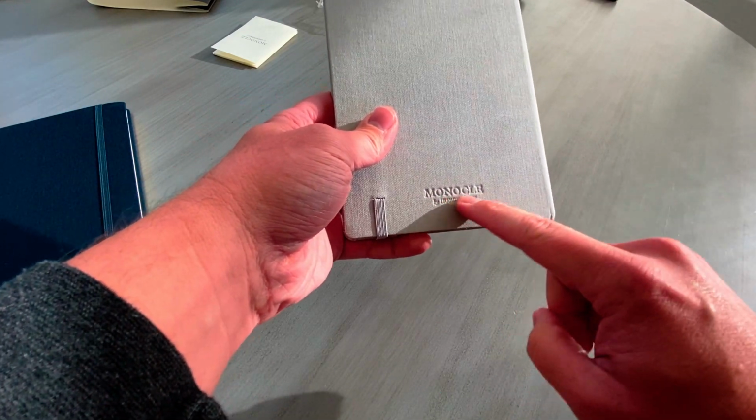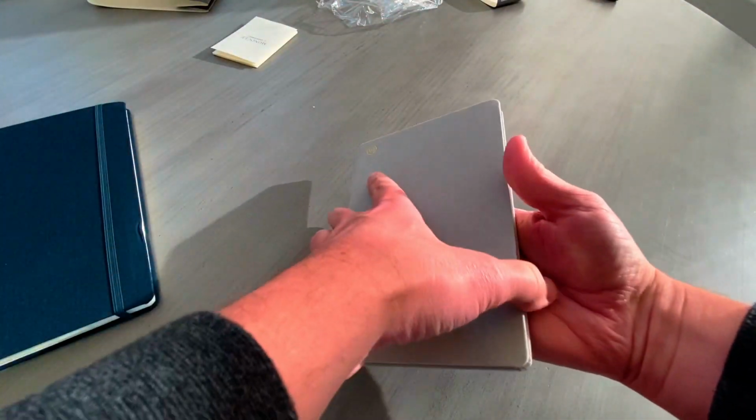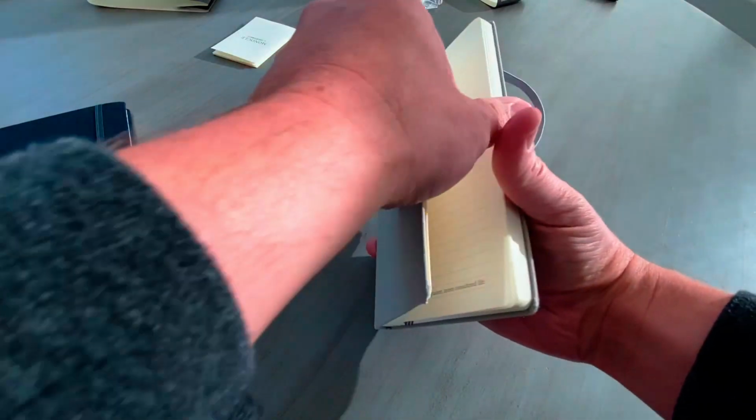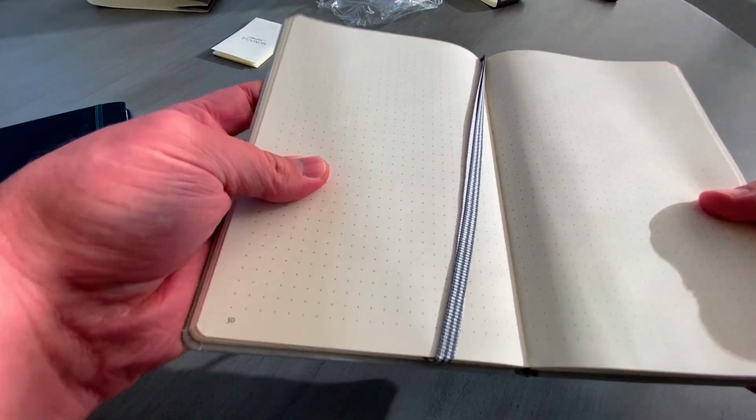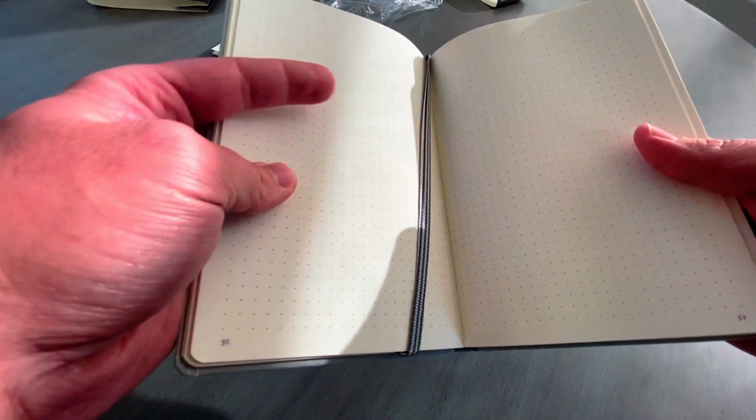Leuchtturm 1917, it's always there, they've added that. So, you know, this is a full collaboration. I like the gray, it's a light gray, I think it looks good. And then from there, it's the exact same thing, just smaller. Dot grid. Your solid ribbon there is the color of the binding, and then they've got a combination stripe with gray.